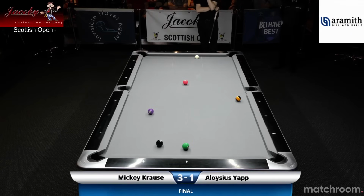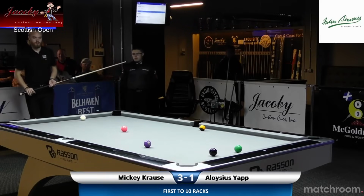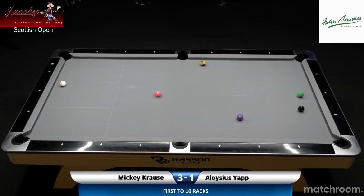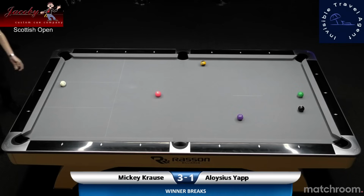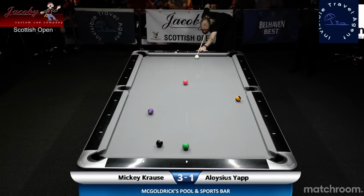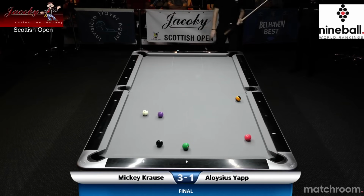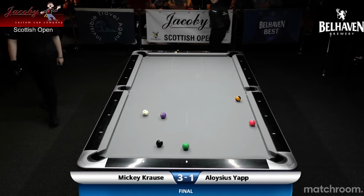Now, does the 4 pass the 5? Hard to tell. He may look to put it in the opposite pocket, in the side potentially as well. There's a few different choices. He's going for the bottom right pocket. And he's missed it. That was hard. He's got away with it though. Yapp's going to come to a snooker, full ball snooker.